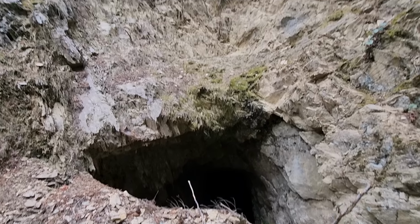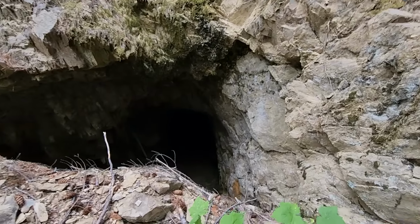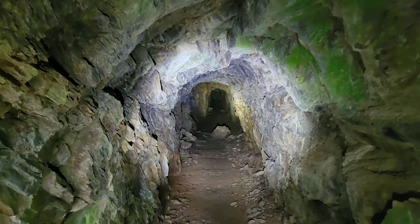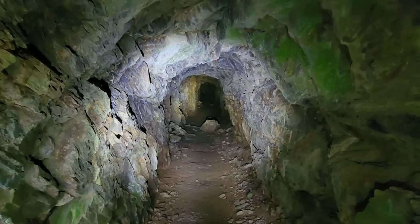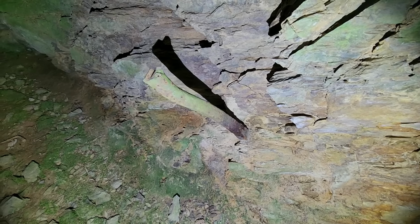All right, back in front. Let's get in and take a look at what we're working with. Hopefully it doesn't go back 100 feet and end in a collapse. First good look inside. Looks pretty open. Piece of drill steel, long ago jammed in there. You see it's kind of rusted into place now.